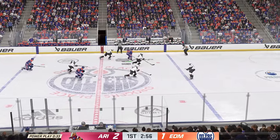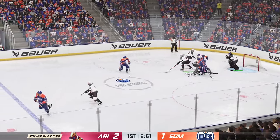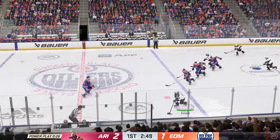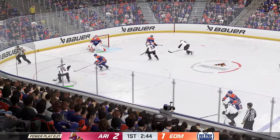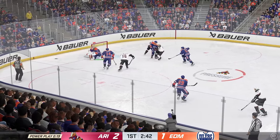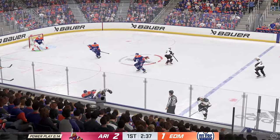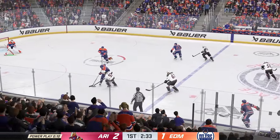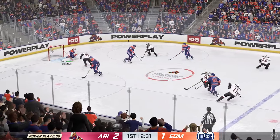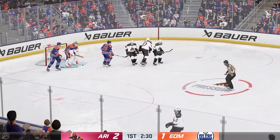Gets it out of his own end. Quick pass to Nurse. And that caroms off a body in the lane. Sends it to the middle. Can't connect on the play. The Oilers gain possession of the defensive zone. Puck slid down the ice. The Coyotes hoping to go on the attack. Skinner's got the puck, and he's going to hang on.